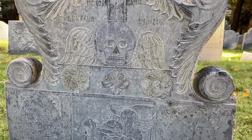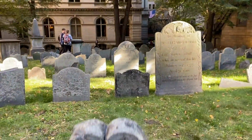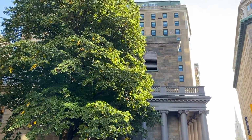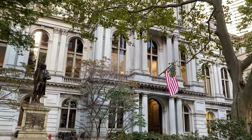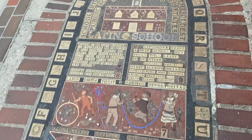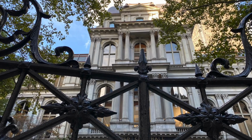So this is the King's Chapel Burial Ground, stop number 5. This is Boston's Old City Hall and is right next to the site of America's first public school, the Boston Latin School. So this placard you see marks that location.